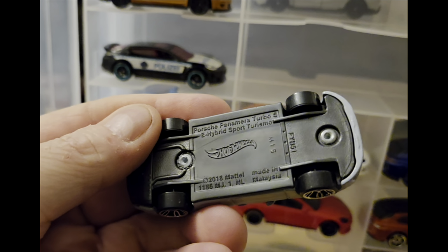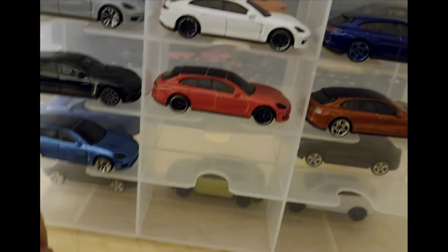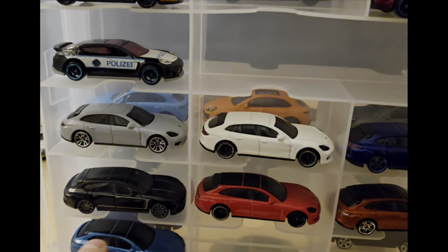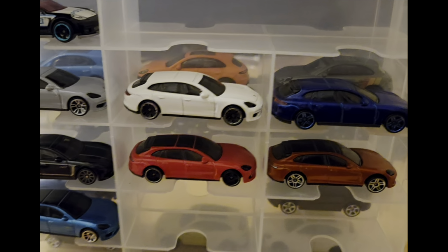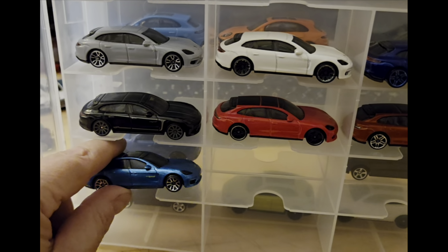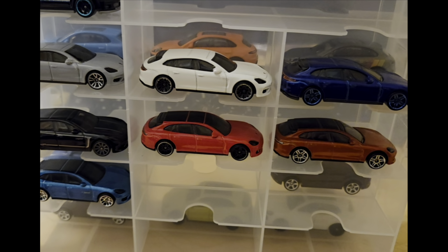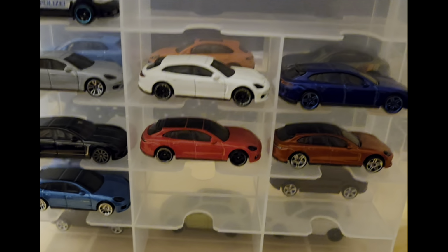And I think these are the Hot Wheels Panamera Turbo S E-Hybrid Sport Turismo. And I think I have all of them. Yeah, so gray, white, blue, black, red, the Dollar General exclusive burnt orange one, and then this recent one from the Hybrid Speed series. So I got all of those.